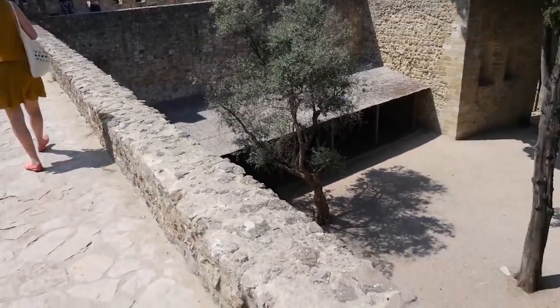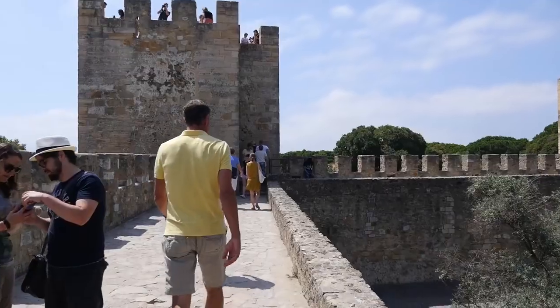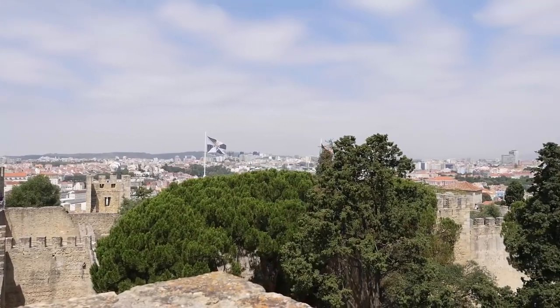You do have to be careful of the steps because, just like the roads and the sidewalks in Lisbon, they're so well used that they are smooth and slippery. Whatever you do when you come up here, you don't want to slip and fall down. I think this is the tallest tower of the castle.